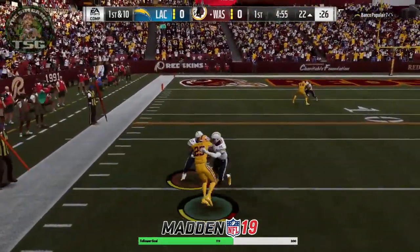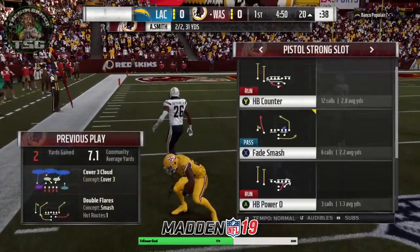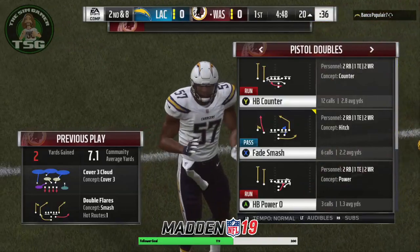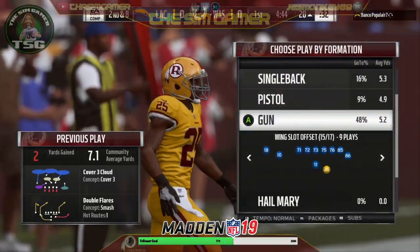He's going to leave this for his running back. It's complete. And he's able to get it to the edge of the red zone at the 20-yard line. Give him 2 yards on that play, and it'll be 2nd down. And they're getting him involved early.